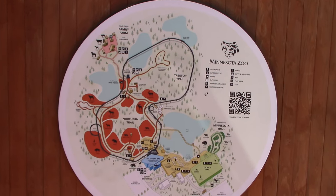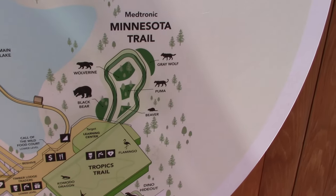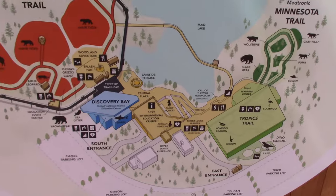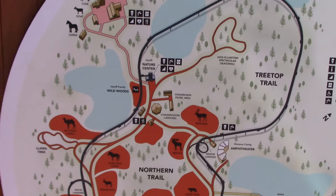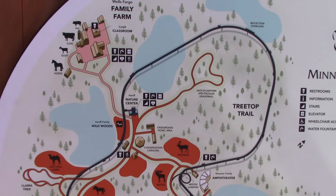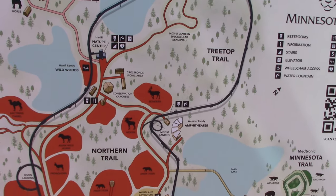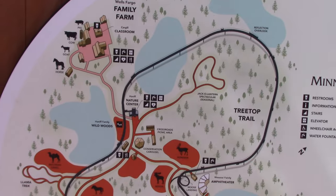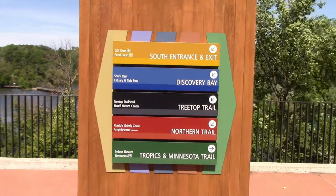All right, so showing the map again. I just came out of the Minnesota Trail, did the Tropics Trail. So I believe I am right here in this area. Now the cool thing is with the treetop trail, you can see that's in black. This used to be their monorail loop. But after years of constant breakdowns and several electrical fires, they discontinued the monorail. So now that is a complete walking trail that you can go around and get a high up view of all the animals.